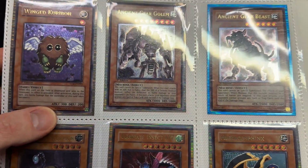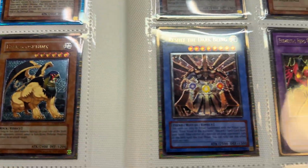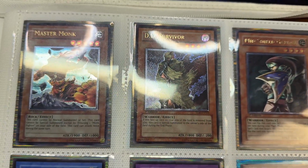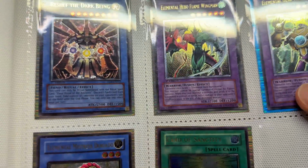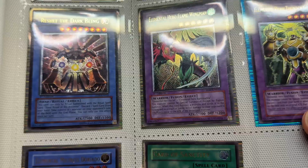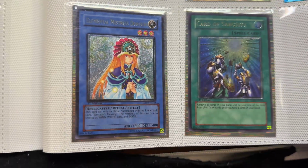Check it out. Check out that Ancient Gear Golem. There's so much detail on those cards. Kinkuriboh looks incredible. And then, of course, we've got the big ones coming up over here. We've got the DD Survivor, which is nice, and then the Flame Wingman in Euro print. Look at that card, guys. Oh man, I'm big time jelly, that's for sure. Elemental Mistress Doriado is a stunner as well.